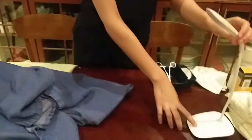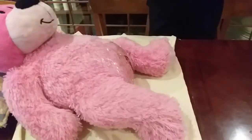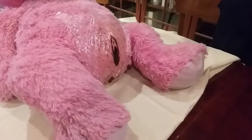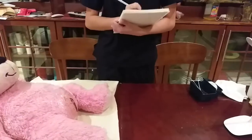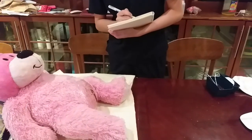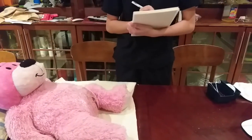Assuming that 15 minutes have already passed, I will be removing the Peri-light and the screen, and also turning it off. And I will be recording the procedure with the date, which is February 28th, and the time, which is 11:35 p.m., and the observations made during this procedure.